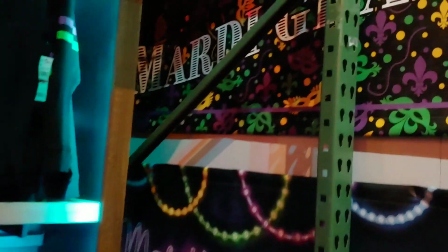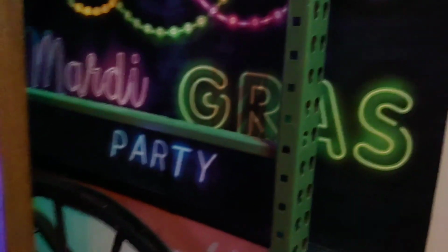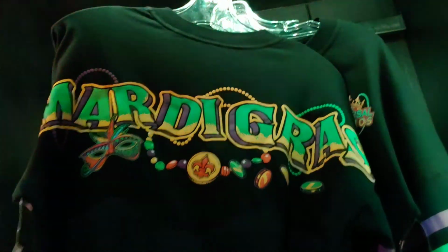I don't know if you know, but this year's theme is Planet Mardi Gras. These are signs from years past. We got some leggings. Those are new this year. Let's see if there's anything on the back of this. Long sleeve shirt. Oh, there is! Check it out. Mardi Gras! Feet don't fail me now.